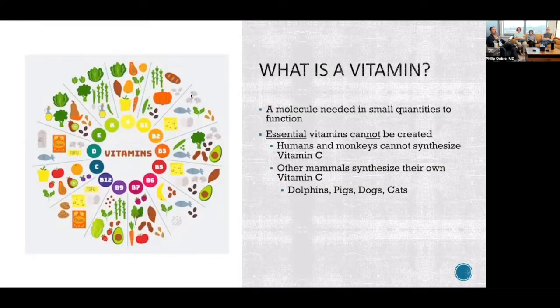So vitamins are a molecule, and they are essential to, we'll mainly talk about humans, but vitamins are essential to any organism, anything that grows on this planet. It must have certain vitamins, and if you have a vitamin that's called an essential vitamin, it means that that organism can't actually create it.